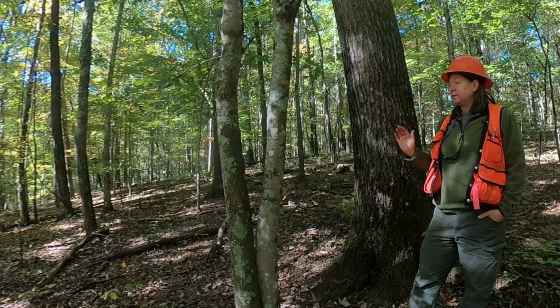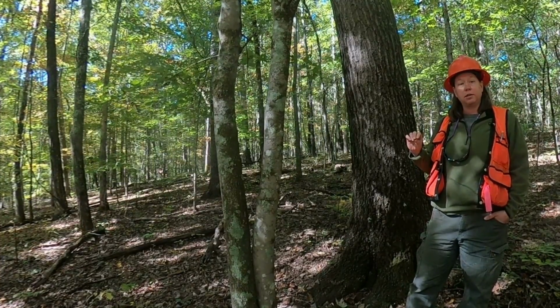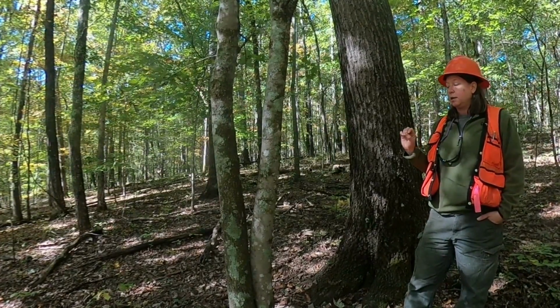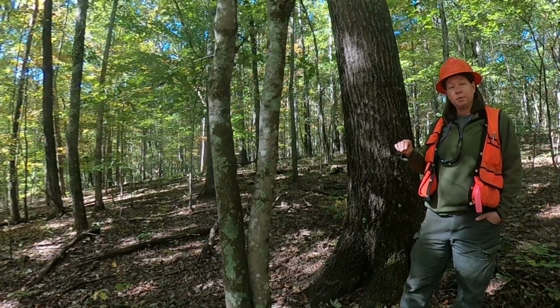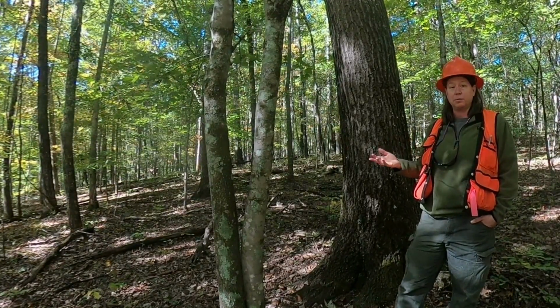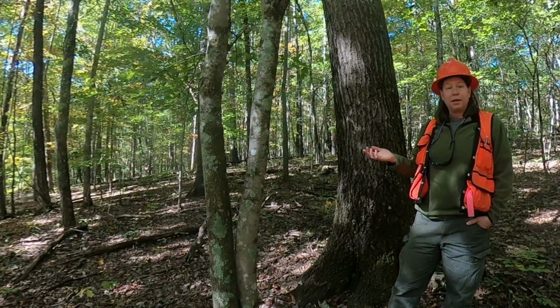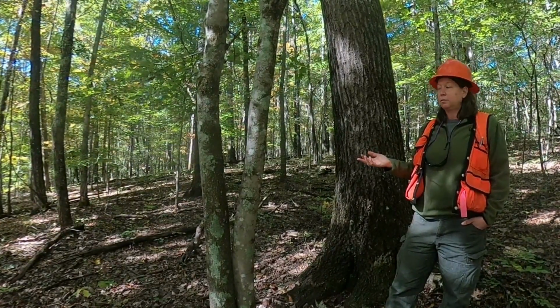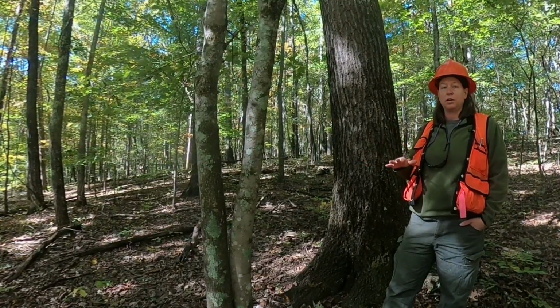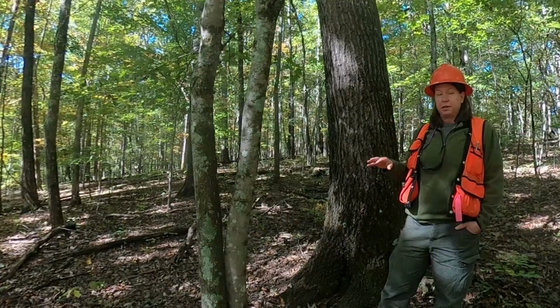So in this particular stand, the basal area is about 132 square feet per acre, with about 125 stems per acre. These are for stems greater than 6 inches in diameter, or the sawtimber size stems. The quadratic mean diameter is around 14 inches. So those were our starting conditions prior to implementing the study.